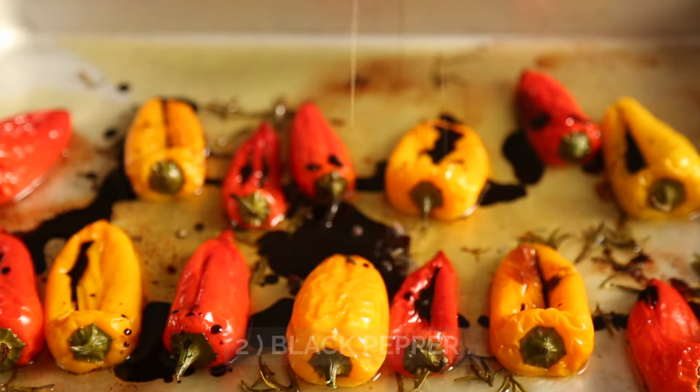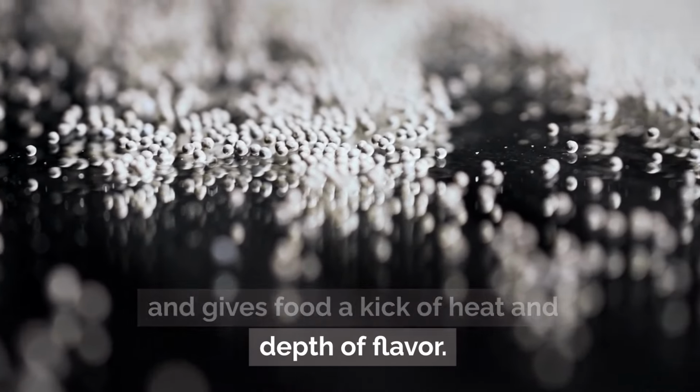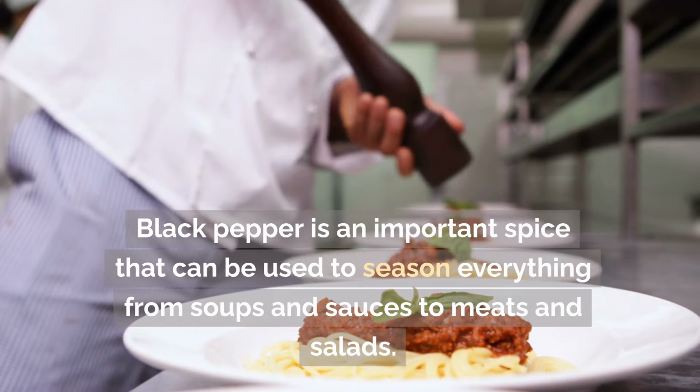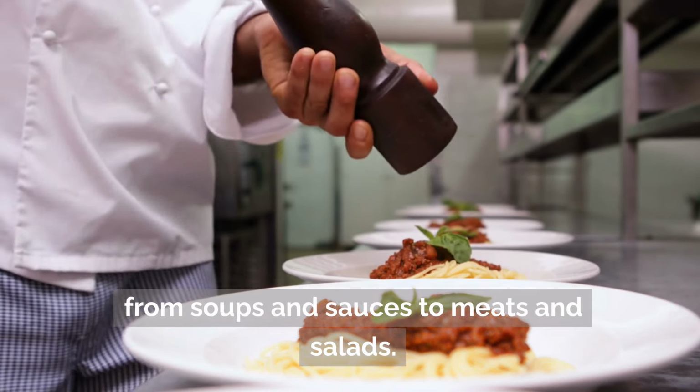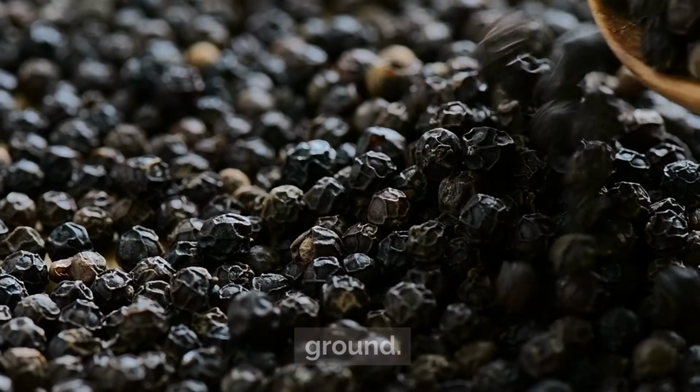2. Black pepper. This spice can be used in many ways and gives food a kick of heat and depth of flavor. Black pepper is an important spice that can be used to season everything from soups and sauces to meats and salads. It can be ground fresh or already ground.